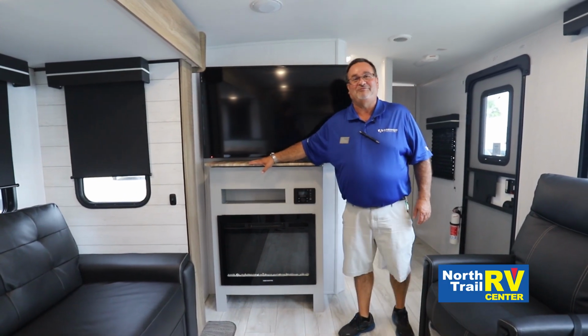Same with the solar. These units are pre-wired for solar. There's not solar on them, but all of the hardware is in place. So it's just a matter of having the dealership get the solar panels out and install them for you. So that's about all I have to say for right now.